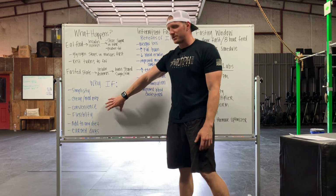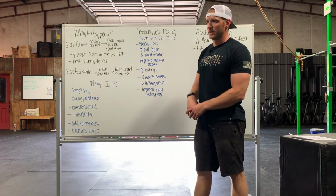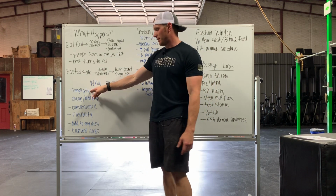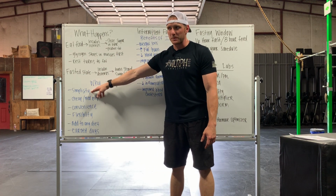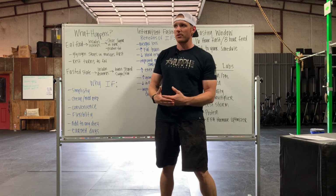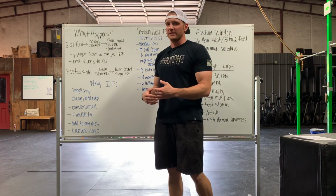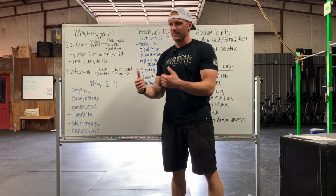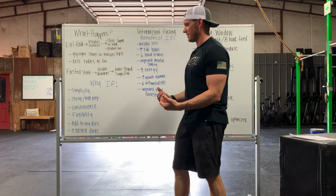So, why should I intermittent fast? If this is super simple, right? Why are we doing it? Okay. Well, obviously the top one, simplicity. Okay. This isn't some crazy diet that you have to time everything perfectly. It's simple. Don't eat for X amount of time. Eat during this time. That's the big overarching concept here.